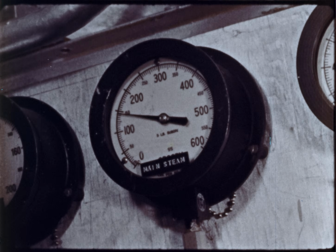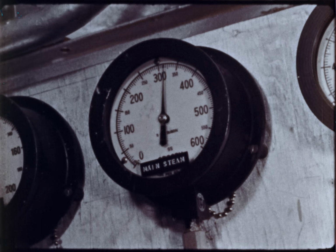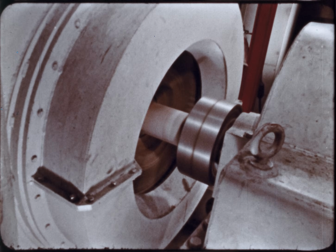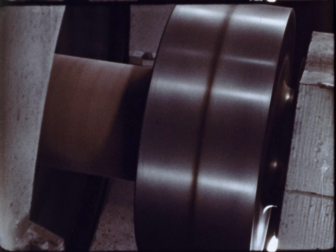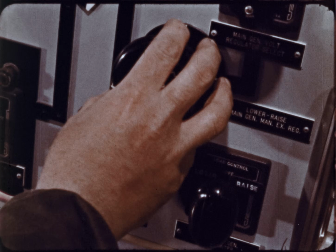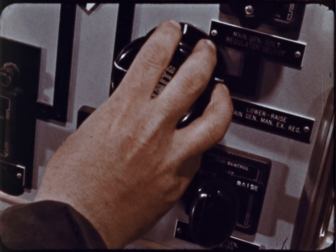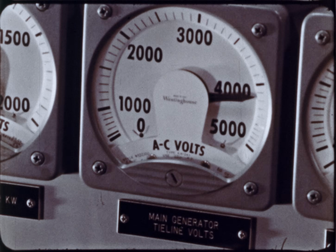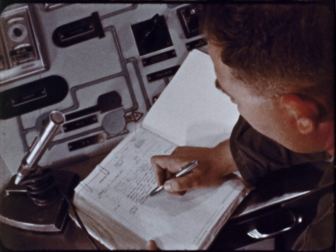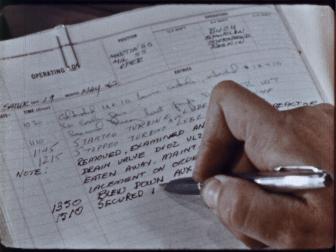Steam to the turbine. We have the turbine up to speed. Now, apply field voltage to the generator and adjust it. Power on the tie line. PM-1 is in operation. 2 men can operate this plant.